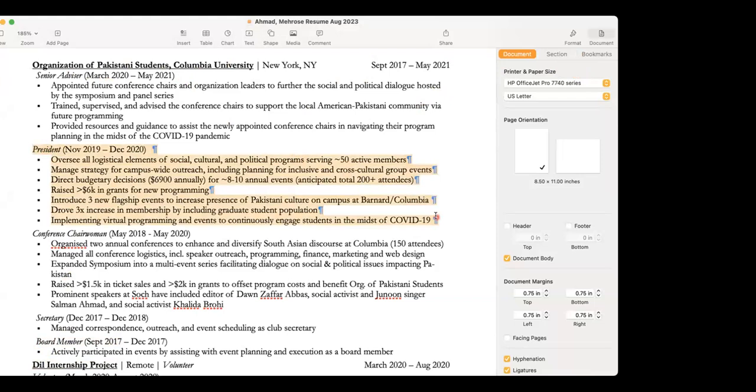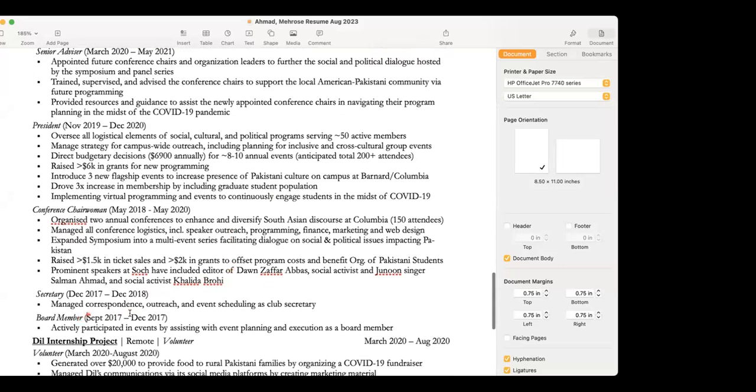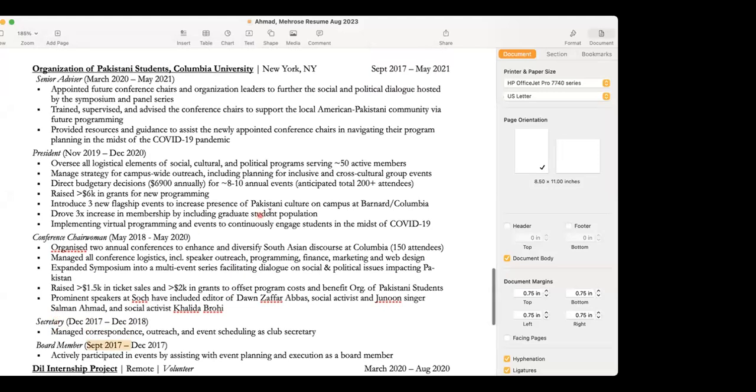So in order to combat this, what can you do? You can organize your activity in this way. Here I have the name of the organization and the location. This date demonstrates the full time span that I've been involved in the organization from start to finish. I started in September 2017 as a board member, and I stopped working in the organization in May 2021 in my highest position of senior advisor. So this date captures that entire time frame.